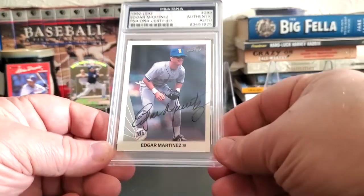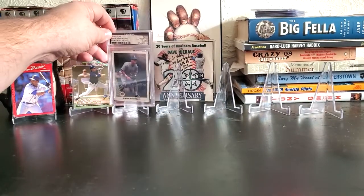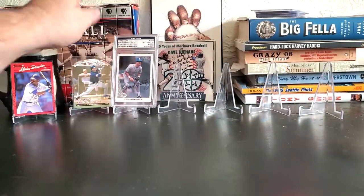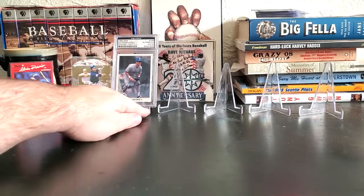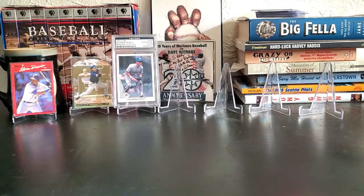Interrupted there a little bit. But yeah, I don't think that I've ever shown that. And at one point I had most of that set signed. I'm not kidding. I was 30 short. And I had to sell it off because of an emergency here. And that's the one, I think the single card that I kept. Couldn't part with it.